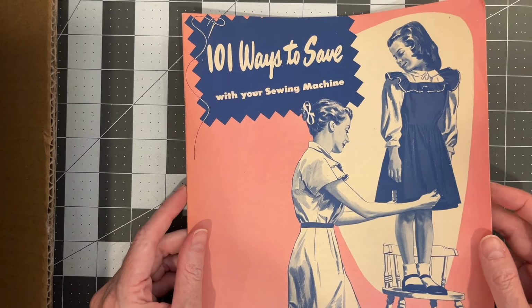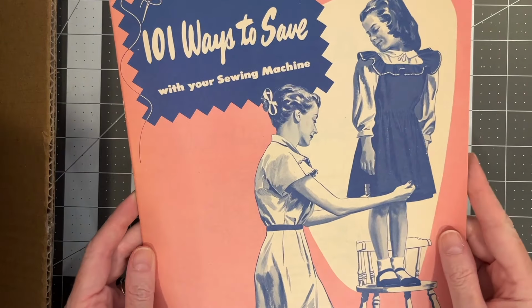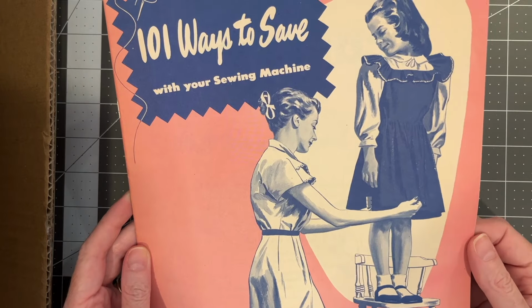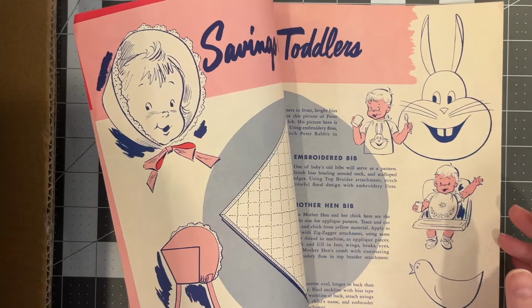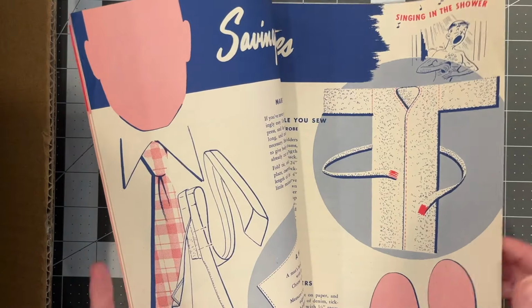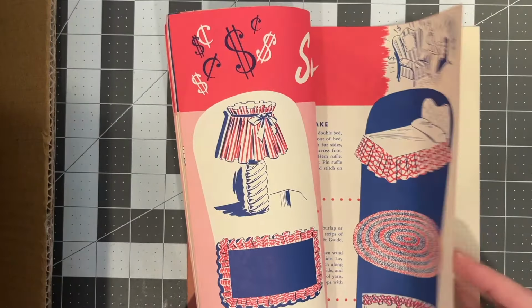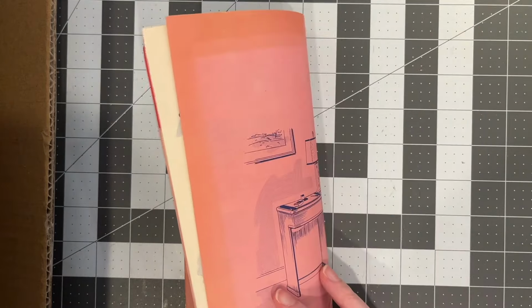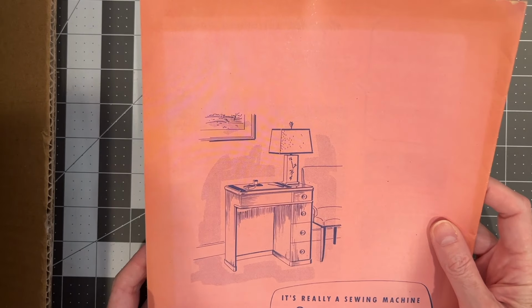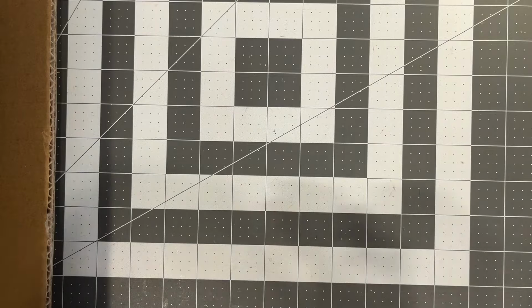101 ways to save with your sewing machine. Now this is like frame worthy to me. I may have to save this and frame it and put it in my future craft room. In fact, the whole book is absolutely gorgeous. Yeah, I can't look. There's a giraffe. There's Jerome the giraffe. I don't think I can ever cut this one up, Mary. I may have to frame it as it is because it is just too pretty. Oh my goodness gracious. It is so beautiful. The pink.